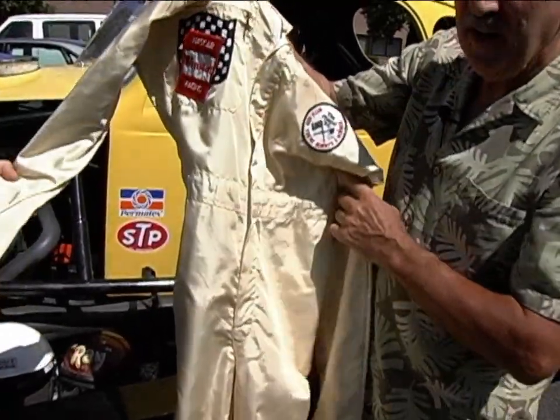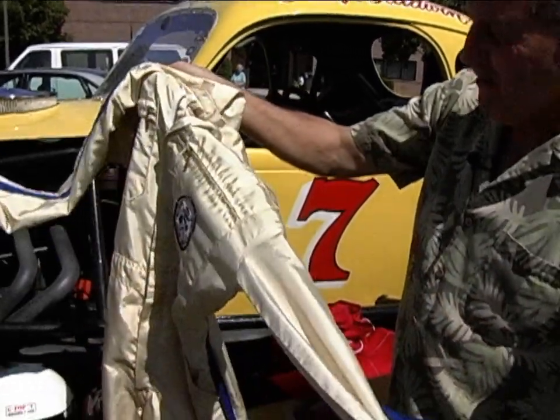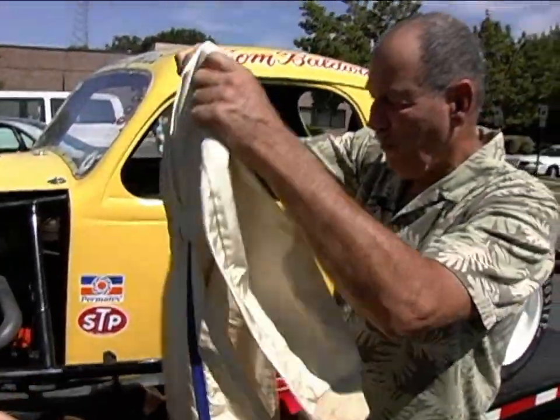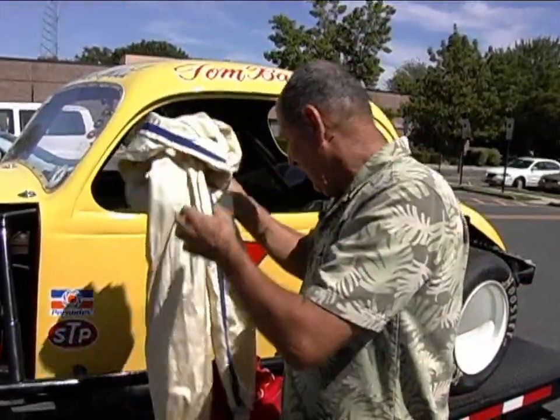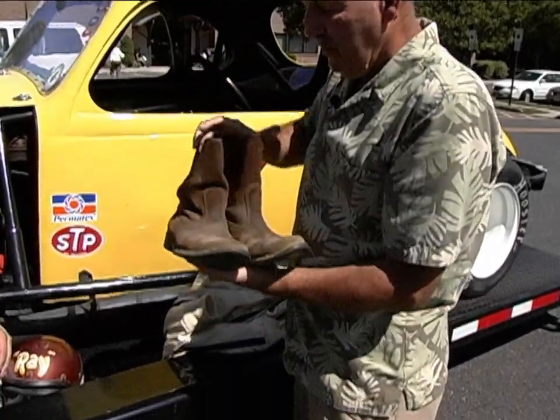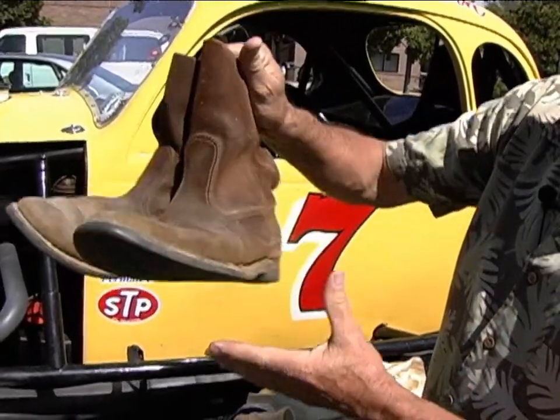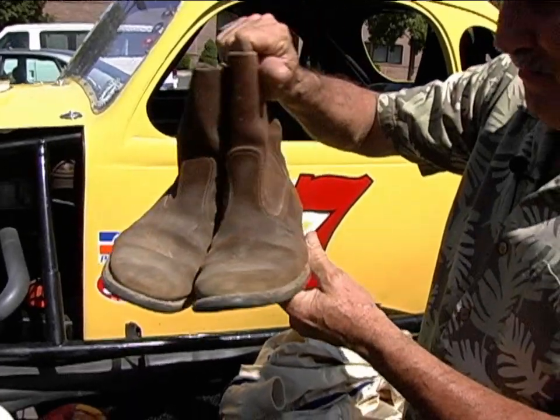One-piece suit, which is mandatory in New Jersey. So this is a flame retardant? It's a flame retardant. So pretty light. What about the shoes? Shoes, these are the boots that I used to race with in the 60s and 70s. Just regular suede boots, I guess you call them.